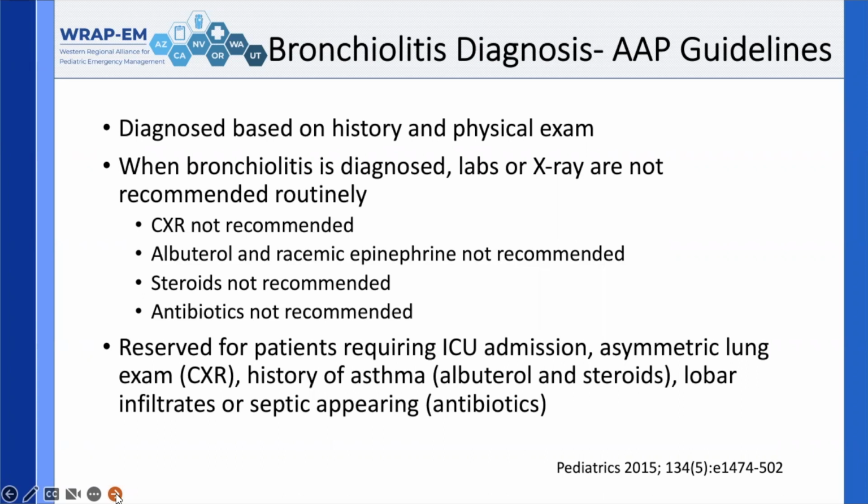And then doing steroids or albuterol would be more along the lines of a patient who maybe has an atopic history themselves, like asthma or eczema, or maybe a very strong family history of asthma. And then antibiotics generally reserved for those who end up having an abnormal chest x-ray that's concerning for pneumonia, or a very septic, very ill-appearing child.